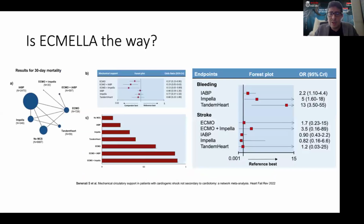And by that, what is the disadvantage of this protocol? You can see here that the complication rate, vascular complications, bleeding rate, and hemolysis rate are much, much higher than with any other therapy. If you do Impella alone, or ECMO alone, that has much lower risk of bleeding, limb ischemia, hemolysis, all of the above, than if you do both. So it has a higher complication rate, and that's why the center has to be experienced before they implement that protocol.